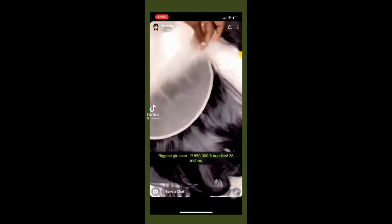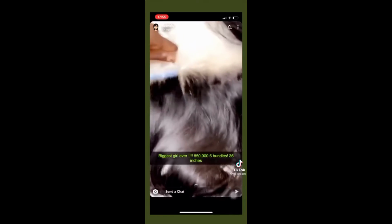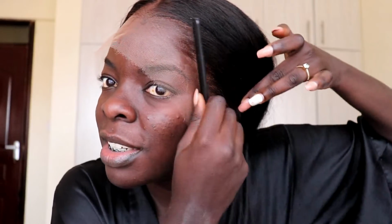Yo, in my head, the Bobrisky meme, the HD frontal. Okay, show them the frontal. See, HD frontal, HD. Show them. Can you see HD frontal? That meme is playing in my head as I just do this thing, because this is the most perfect wig I've ever had. Because I know you know it.